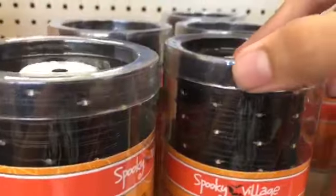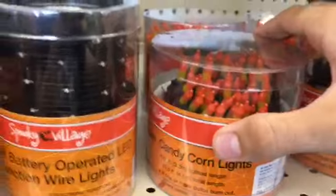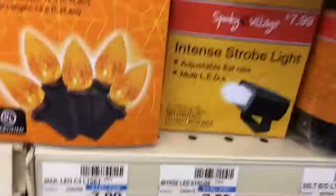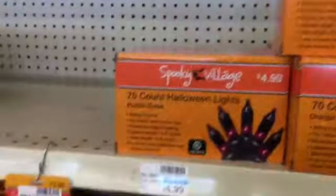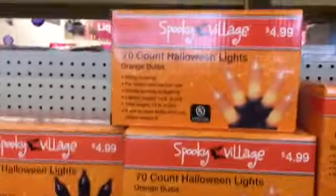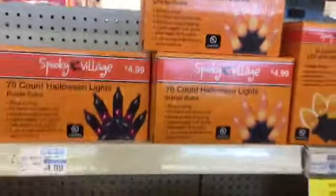Now, the lights. Are these orange? No, these are different ones too. And they got these candles. Oh my god, lights. Candy corn lights. A little strobe light. Intense strobe light. Okay. Went down intense, I really hissed. Little lights in the boxes, or do you just want purple or orange? Yeah, these are orange bulbs.